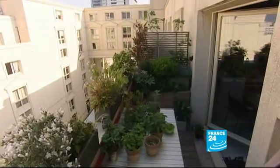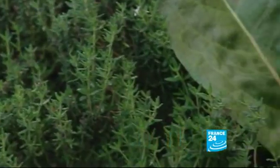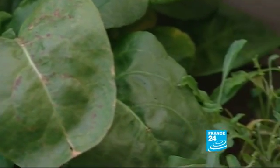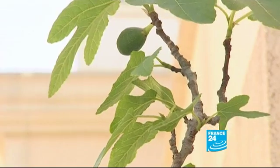Flowers on the balcony, nothing new about that. But nowadays, this small area can be both practical and pleasant when used as a kitchen garden to grow fruit and vegetables. Rosemary, thyme, sorrel, a little bit of rocket. And above that we have a fig tree.